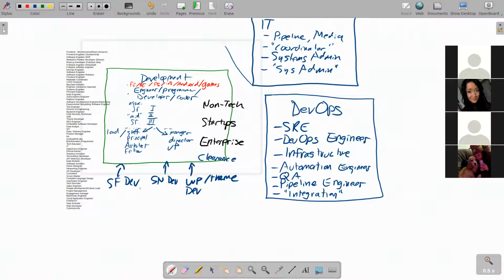WordPress and theme development, that's at the bottom end of development. A lot of them are $30,000, $40,000 a year jobs. They're not terribly difficult and they're ubiquitous. WordPress powers like 80% of the internet. And so especially at non-tech companies, a lot of the tech jobs you would get in those are WordPress management stuff.